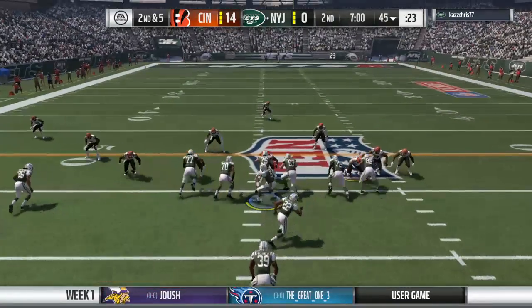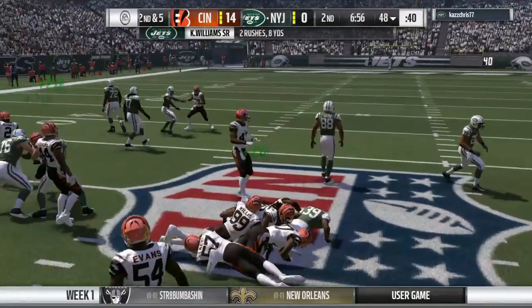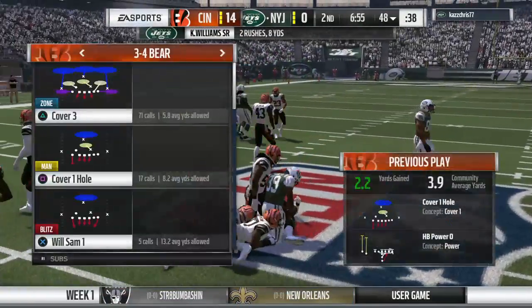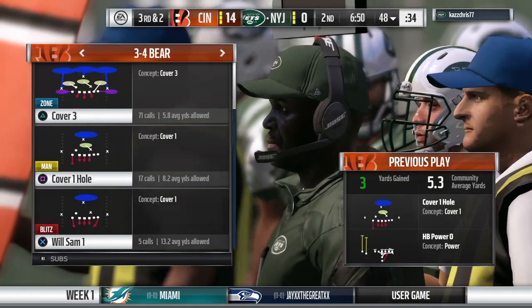They come out here in the I. Again, it's Williams. And he'll fight his way forward to about the 48-yard line. Still a couple yards short of the first as the 3-yard gain brings up a 3rd down.